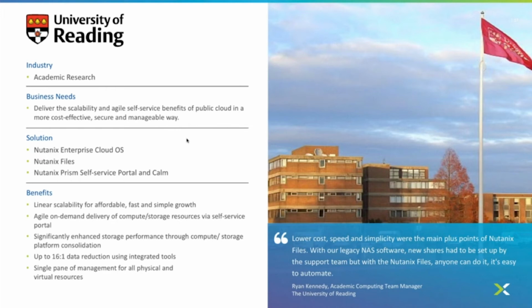Their environment was originally made up of legacy external controller-based storage systems, such as NetApp and EMC Isilon. And they needed a cost-effective way to consolidate file storage services onto a single platform that would grow with their needs and free them from the tedious provisioning and break-fix grind. The results speak for themselves.